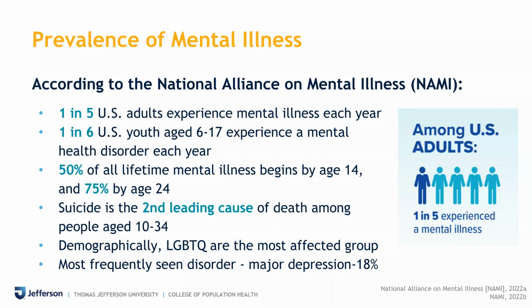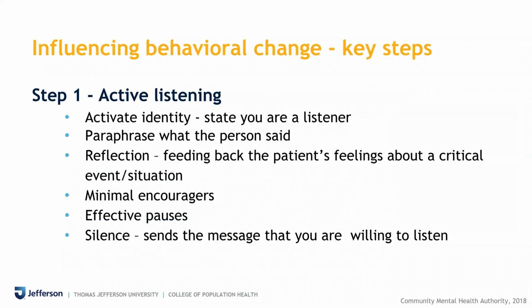Many people who have mental disorders or substance use have experienced trauma as children or adults, and the rate at which adults experience it is staggering, at a rate of 1 in 5 each year, and it's often linked to suicide, which is the second leading cause of death among people aged 10 to 34.